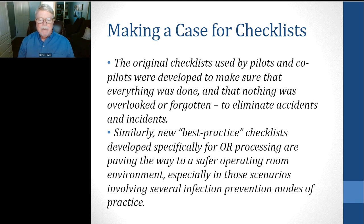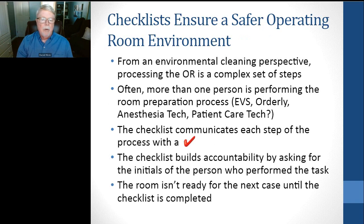Today, new best practice checklists developed specifically for OR processing are paving the way to a safer operating room environment, especially in those scenarios involving several infection prevention modes of practice. So cleaning isn't the only infection prevention mode of practice. There's all kinds of them going on in the OR, and so it's a multimodal approach to infection prevention, SSI prevention, but there are best practice checklists for the environmental services folks or your staff if they're doing the between case cleaning. Checklists ensure a safer operating room environment.